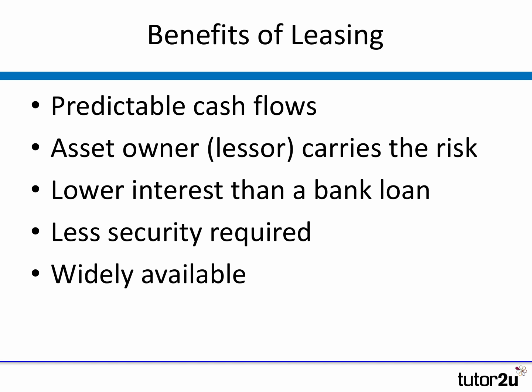Now, the key benefit of leasing, which is similar in some respects to HP, is that the leasing agreement gives you very predictable cash flows, and you're spreading the cash payments over a fairly long period if you wish. Another benefit is that the owner of the asset, the lessor, actually carries the risk. If the asset no longer works or needs to be replaced, it's the lessor whose job it is to replace the asset. And also, generally, a leasing arrangement involves a lower interest rate than, for example, taking out a bank loan to buy the asset. So it can be quite a low-cost way of financing asset access. Leasing is very widely available. It's a very popular form of structured finance for a business.